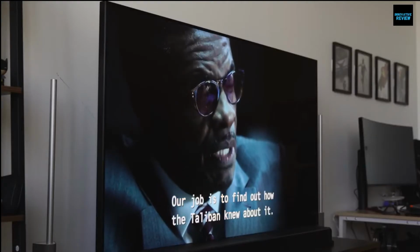Now, this TV is thick. It's not as slim as the OLED, but it is a nice looking TV set. Thinner bezels for something like this, but it's still a thick TV.